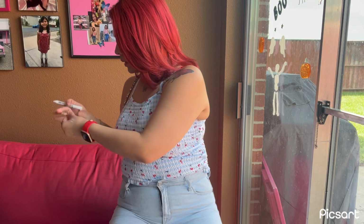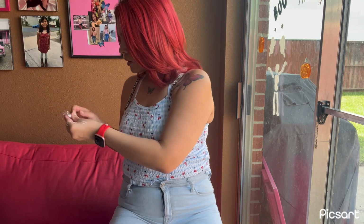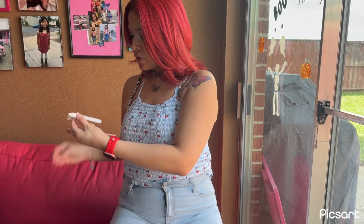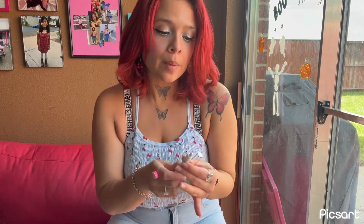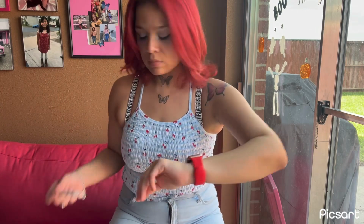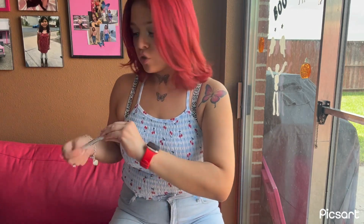But yeah, guys, that's pretty much it for this haul. I will insert clips of me trying on the shirts, so y'all can see how it looks. They're size large, both of them.